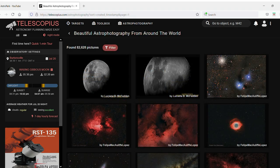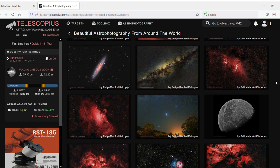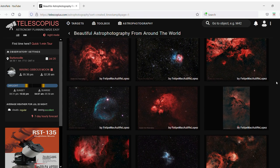And also people share their astrophotography there as well. And I've seen a bunch of fantastic images from astrophotographers all across the world. So if you're looking for a great resource to help with your image planning, I would recommend using Telescopius.